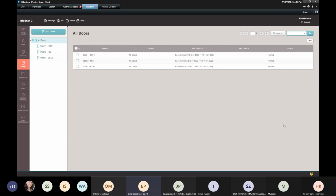Yes, please. We're talking about these Milestone versions, maybe Professional or Enterprise or Corporate, whatever it is. When we talk about the communication of Milestone with Suprema, will it be through the management server? That is the first question. If it is the management server and any failover is there, how will it be addressed? Does Suprema also have any failover for that?